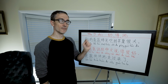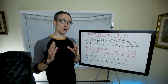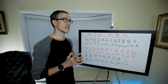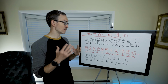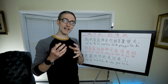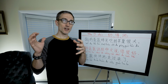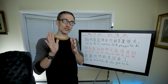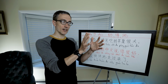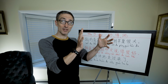So this de, its basic function, is the most common. It does have one or two other more obscure, less common functions, but it's the one I want you to remember the most: de makes whatever comes before it, the phrase or the word, into an adjective describing the noun that follows. Even if there's no noun there, it's implied. There's a noun that's implied there.